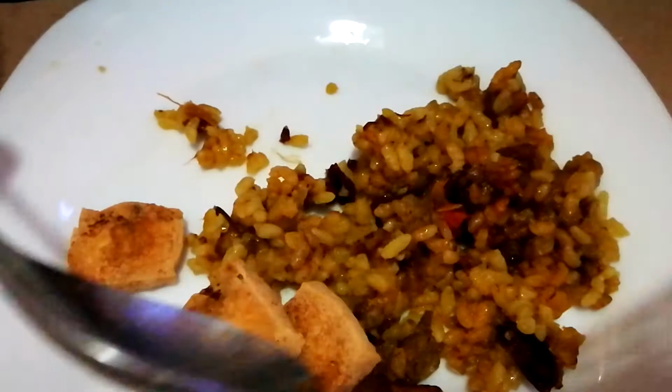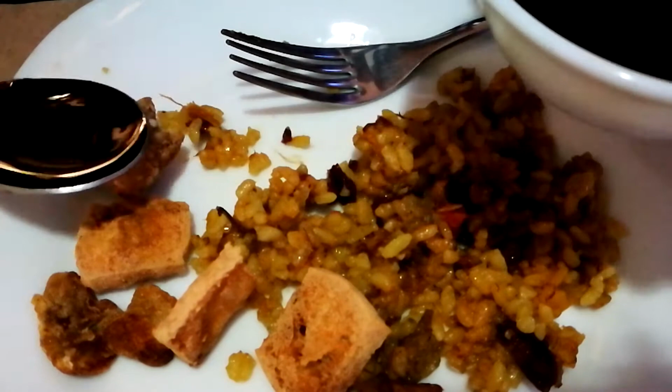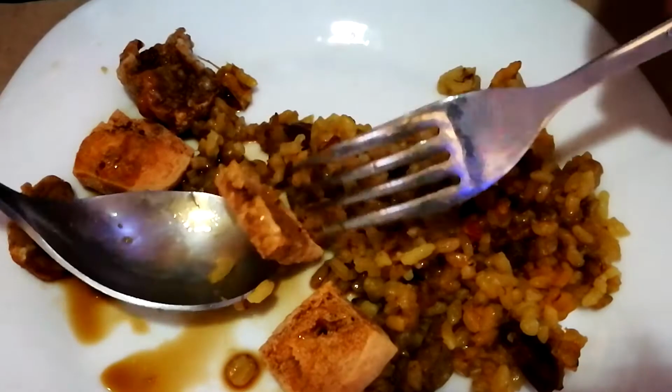And I think it would pair well with the tokpat baboy. So we'll go try that out. There's some of the tofu and some of the pork. This is the secret to this, their sauce. Their sauce is what makes the dish. We'll try the tofu first alone. The sauce is a bit on the salty side, but that's good. Not too sour, not too sweet. I think it's really good.